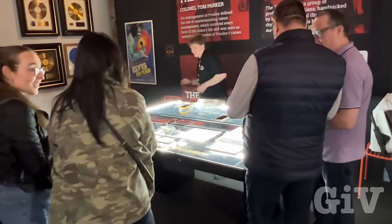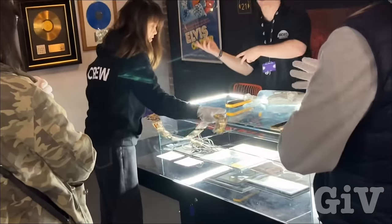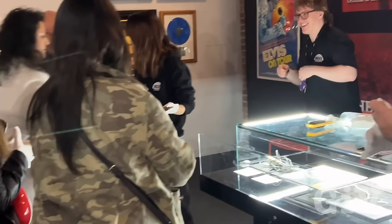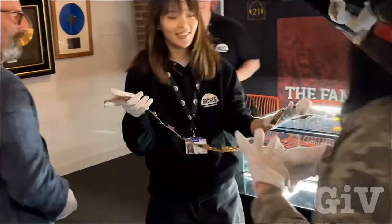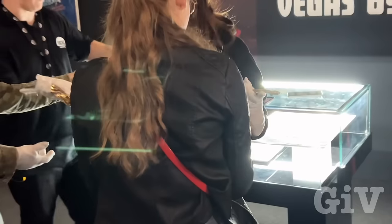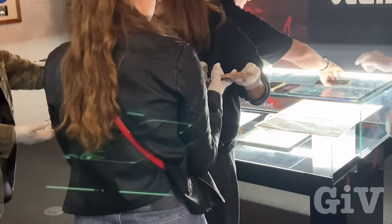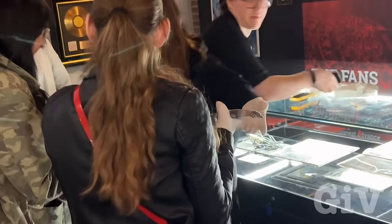They have a VIP tour and they give you the opportunity for £125. You get to hold one of Elvis Presley's items. You get to hold the belt and you get to hold the microphone. And you can tell how excited those people are to hold Elvis Presley's belt. You have to wear some gloves though.